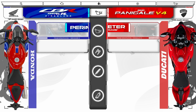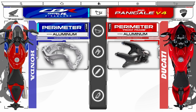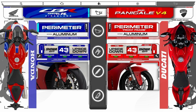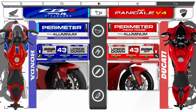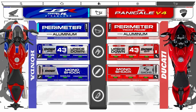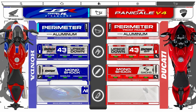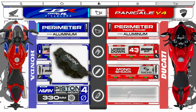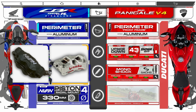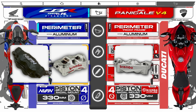Both bikes feature a perimeter-style frame made from aluminum alloy, though the Panigale's frame is more compact, putting more emphasis on the engine as a stressed member. Up front, both the base models of the Fireblade and Panigale V4 come with fully adjustable 43mm Showa BPF upside-down forks. Honda pairs these forks with a fully adjustable Showa monoshock, while the Panigale is equipped with a fully adjustable Sachs monoshock. For braking power, the base model Fireblade features Nissin 4-piston radial calipers, while the SP model upgrades to Brembo Stylema calipers. The Panigale, whether it's the base or the V4S, comes with Brembo's latest Hyper calipers.